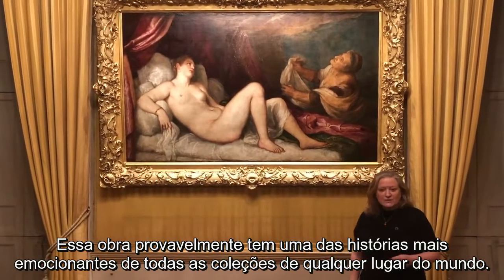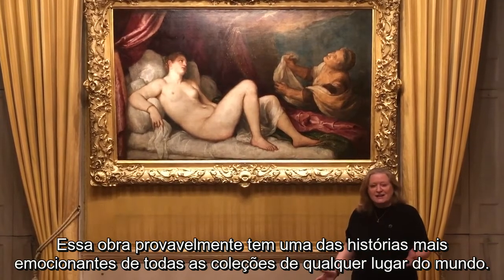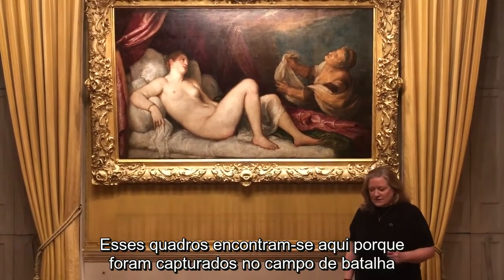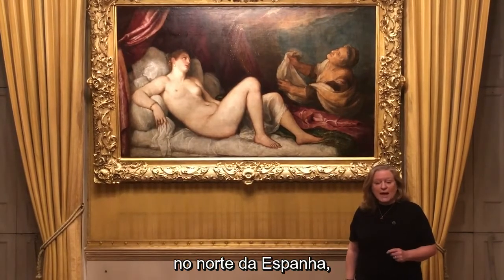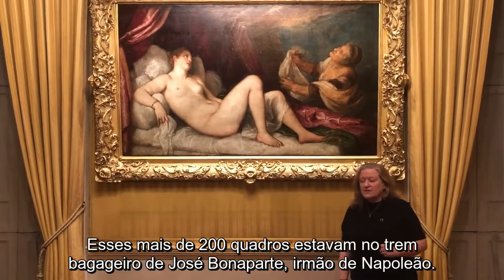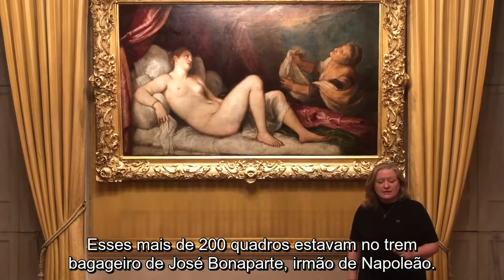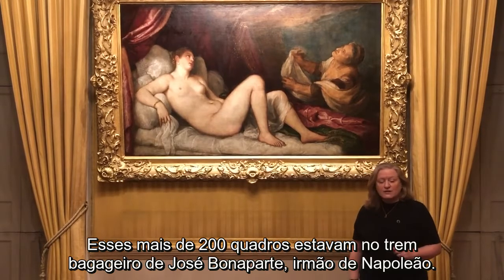Now, it probably has one of the most exciting stories that's attached to any collection anywhere. The reason these paintings are here is because they were captured on the battlefield in northern Spain at the Battle of Vitoria in 1813. And these paintings, over 200 paintings, were in the baggage train of Joseph Bonaparte, Napoleon's brother.